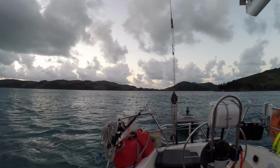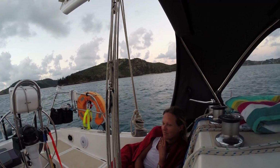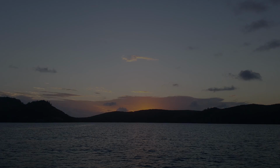And we're bumping and rolling, but it's all the fun of anchoring. Yes, we should be fine. But the weather's forecast pretty windy, so see how it comes. This is probably the calm.